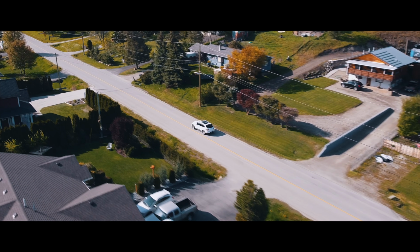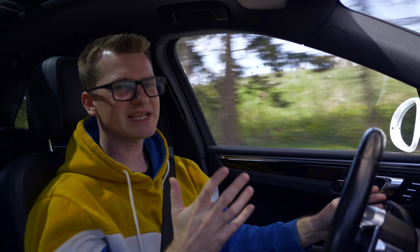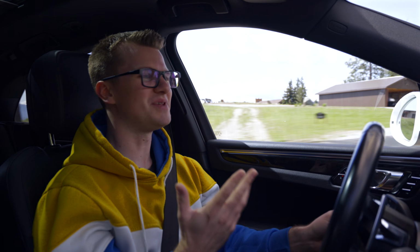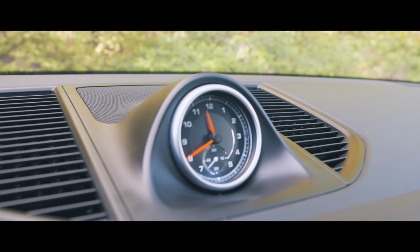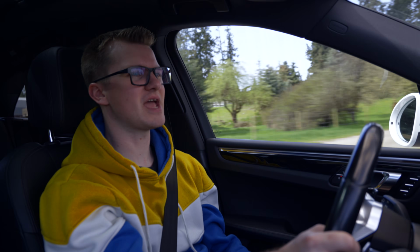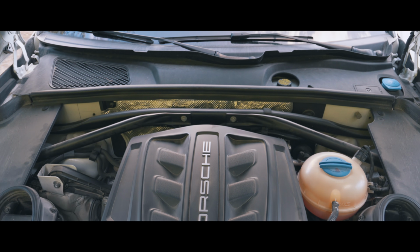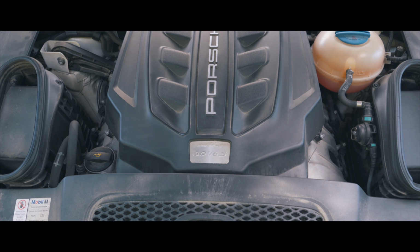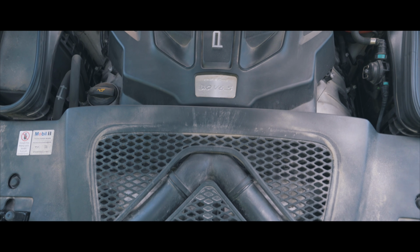So let's now talk about reliability, because in this category, a used luxury SUV can either be a blessing or a curse. And although the Macan models are known to be decently reliable, make sure that you get one with a good maintenance history. And if this car's maintenance isn't kept up to date, expect issues like transfer case failures, valve seal issues, or needing to replace the turbocharger lines.